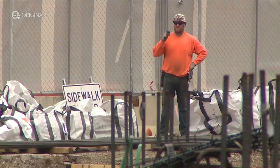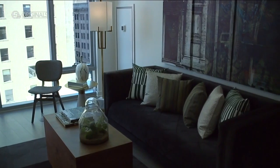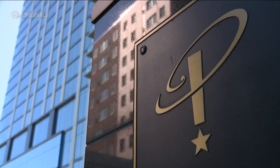We don't look and see any other project and say, man, hope that one doesn't fill up. We want them all to fill up. We want everybody to be successful. We want there to be density. That's why he says other projects are rooting for the Lumen to fill up, showing it's good business to turn even more parking lots into buildings.